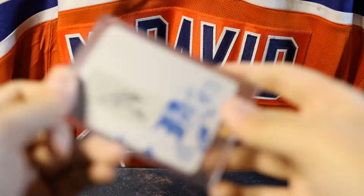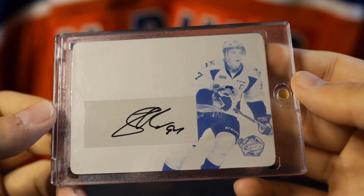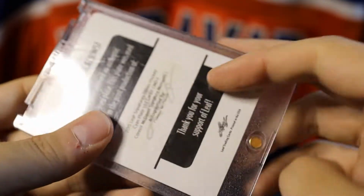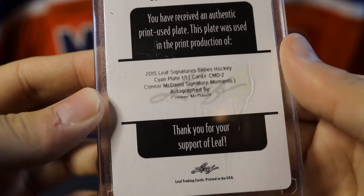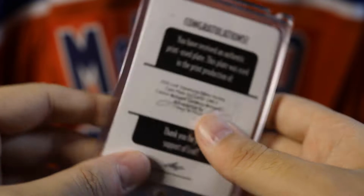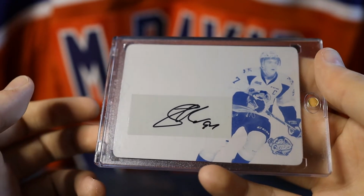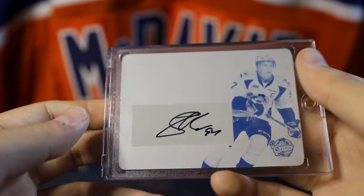This is a cool card. This is actually a card I pulled, and this is a Connor McDavid pre-rookie card. You can see him there on the Otters, and yeah, sticker auto there. But this is a 1/1 printing plate from the product Leaf Signature Series, I think it was called. Yeah, 2015 Leaf Signature Series. So this was like before McDavid cards were a thing. This was out there late 2014, like before Series 1 and all that for McDavid was out.